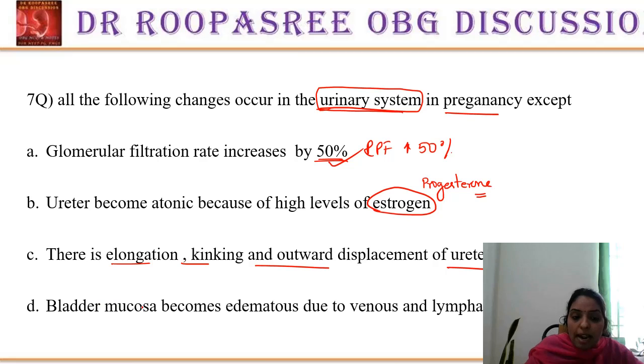It's right. And bladder mucosa becomes edematous due to venous and lymphatic compression. Yes, because why does the bladder mucosa become edematous? Because the gravid uterus will be compressing the bladder. So the bladder mucosa will be edematous and the ureters will be displaced outside. The heart will be displaced outside, upwards. And the ureters will be displaced outwards, it becomes kinking and elongated, and the ureter becomes atonic because of the progesterone hormone.